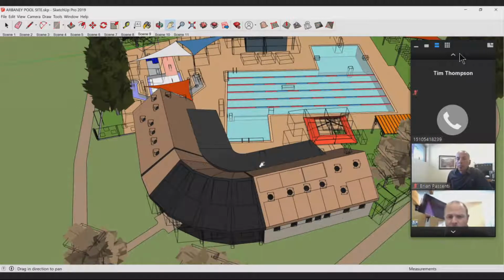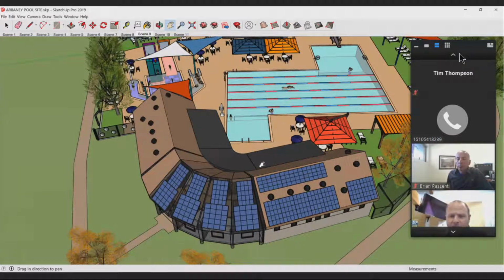One thing to note is the PV panels that we are proposing to apply to the existing roof have gone out as a separate RFP item, and we'll be opening up those bids this week, and we'll make it public as to who the winner of that RFP will be for you to team up and coordinate with.